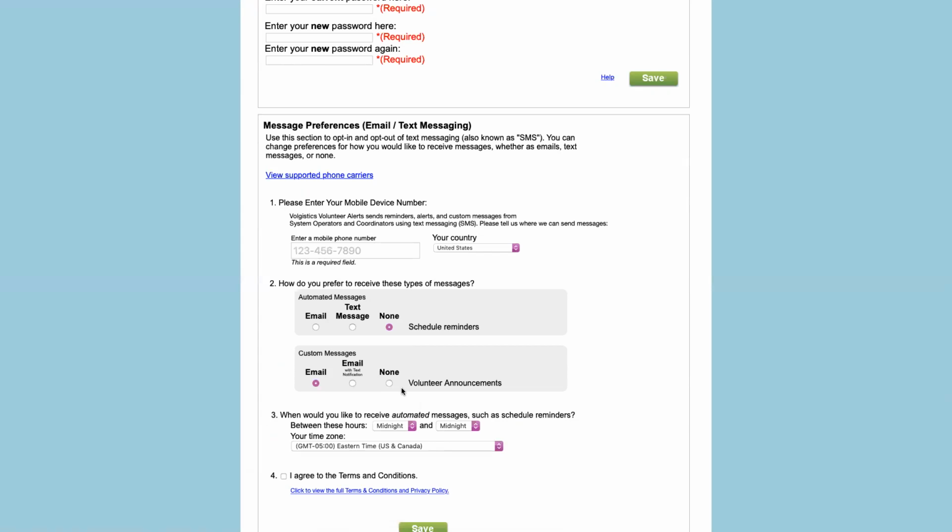If you want text notifications, go ahead and click Email with text notifications. Then simply fill out the specifics of when you want to receive these messages and your time zone. Read the terms and conditions and then click the box. And we do want to remind you that Volgistics uses 5-digit short codes for confirmation of text enrollment, so some providers may have fees to use those short codes with your phone, or you may require a special setup to use short codes. But do not worry, we always will send you an email for anything that goes out and you won't miss a thing. Text notifications is just an additional bonus if you choose to have that.